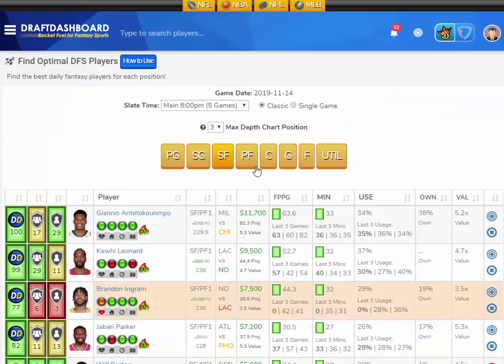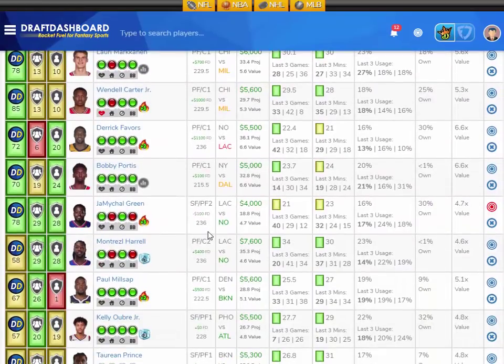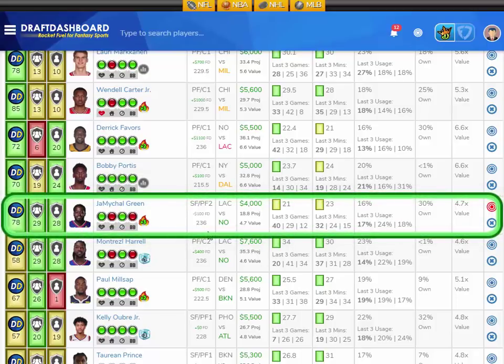Okay, let's take a look at the power forward position. I like JaMychal Green from the LA Clippers playing the New Orleans Pelicans, who have the second worst defense overall, and they give up the 3rd most fantasy points to opposing power forwards. JaMychal Green has averaged 21 fantasy points per game on the season.